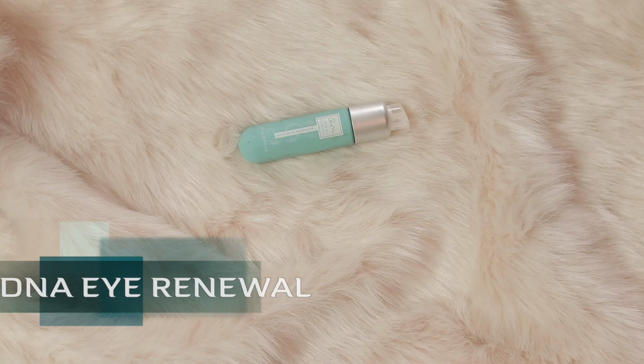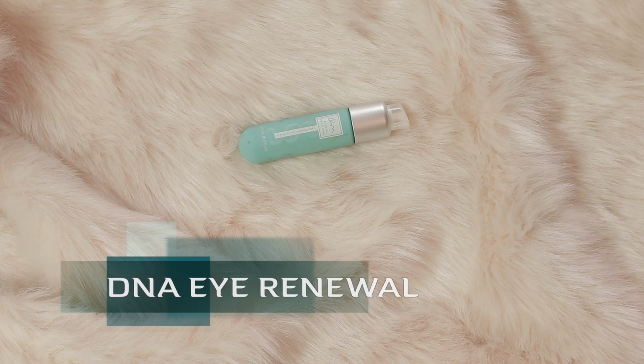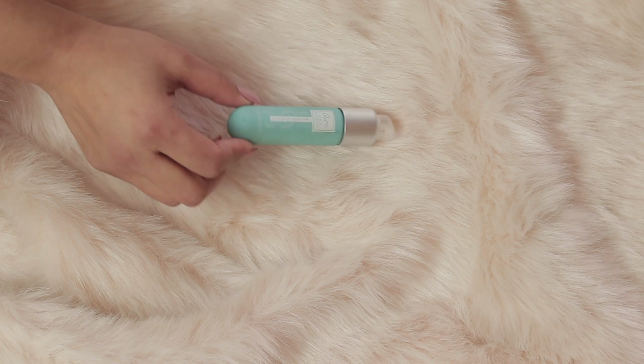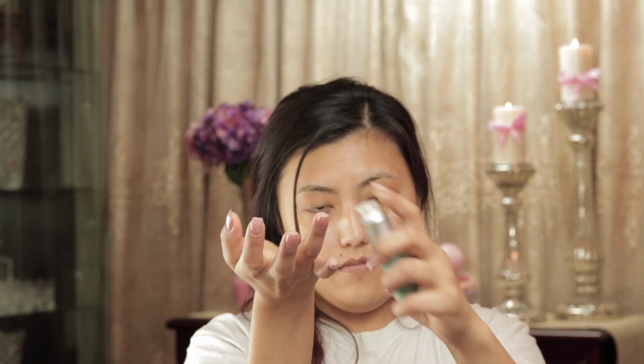Next, moving on, is my moisturizers. For the eye, I have been using the DNA Eye Renewal Eye Cream. It really helps the targeted area like dark circles, puffiness, fine lines, and those crow's feet that you start getting after you reach certain ages. I've been liking it, and I just use it every single night. I take a pump on my finger, and then I start massaging my eyes, taking it from the inner corner of one eye and then dragging it towards the outer corner and going all the way in a round shape, and then taking it towards the next eye, so you are kind of creating that H shape.